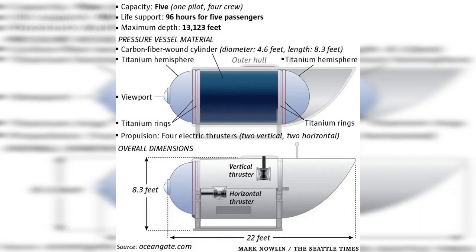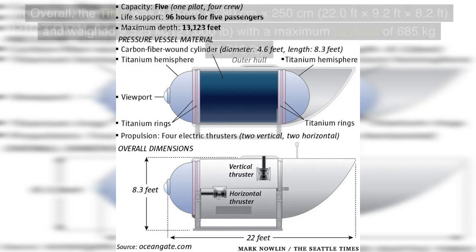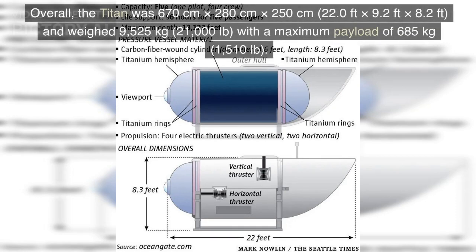The entire pressure vessel consisted of 2 titanium hemispheres, 2 matching titanium interface rings, and the 142 centimeters, 56 inch internal diameter, 2.4 meter long, 7.9 feet, carbon fiber wound cylinder, the largest such device ever built for use in a crewed submersible.